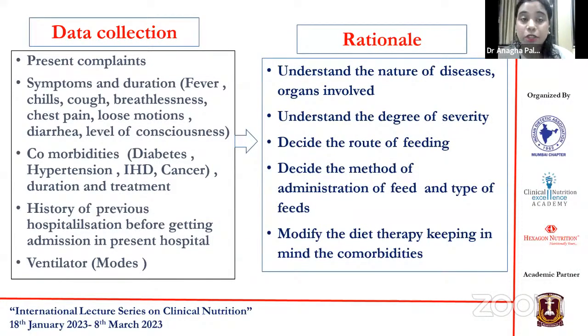We can get an idea about these things by doing a detailed search about the patient's present complaints, what are the patient's symptoms, what are the other diseases that the patient has, such as if there is diabetes, if there is hypertension, if there is IHD, if there is cancer, what are other problems that we have to tackle as well, along with the present problems. Also, has there been any history of hospitalization, which also tells you the patient may have been a chronic patient, so risk of malnutrition is even more.